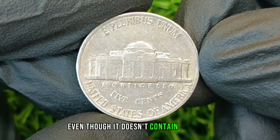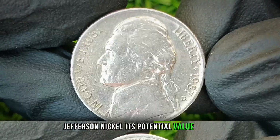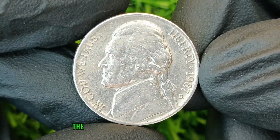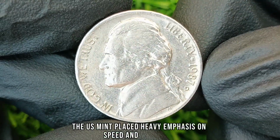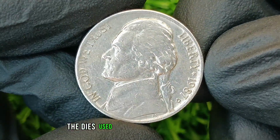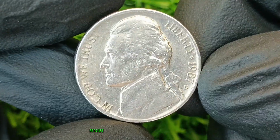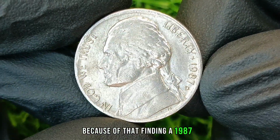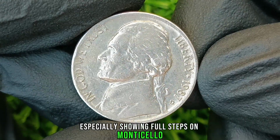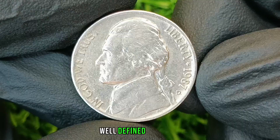Even though it doesn't contain precious metal, what gives the 1987 D Jefferson Nickel its potential value is not what it's made of, but how perfectly it was made. During the 1980s, the U.S. Mint placed heavy emphasis on speed and efficiency, which often resulted in coins that were less sharply struck. The dies used to strike nickels wore out quickly, leading to softer details and weaker images. Because of that, finding a 1987 D Jefferson Nickel with strong details, especially showing full steps on Monticello, is incredibly rare. Collectors are always searching for those crisp, well-defined examples.